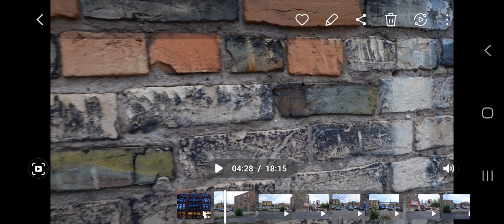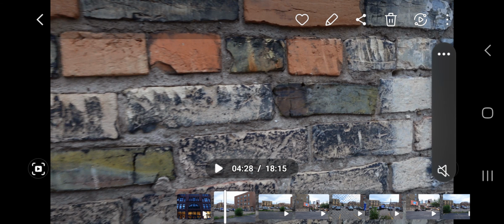Now take a look here. What happened to that brick? The brick next to it is fine, but look at this one. I mean, are you kidding me? You've got to be kidding me.